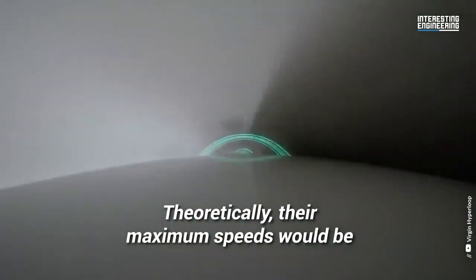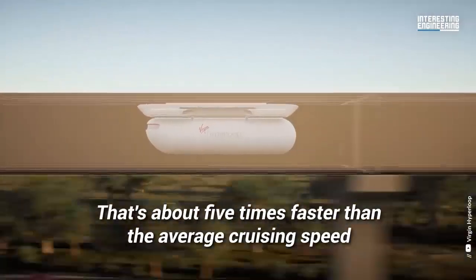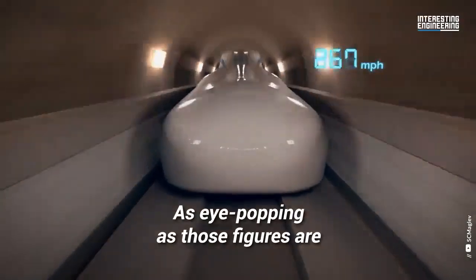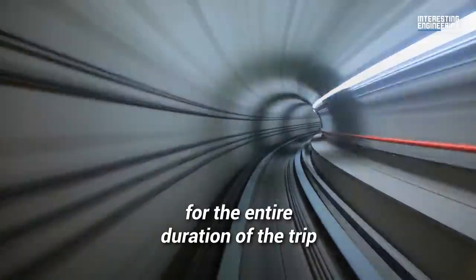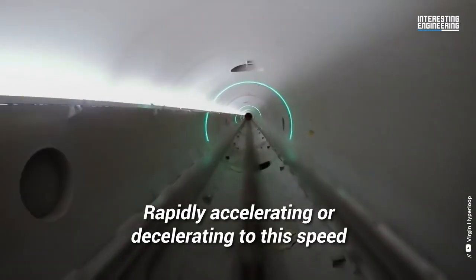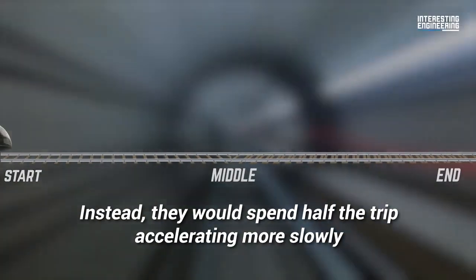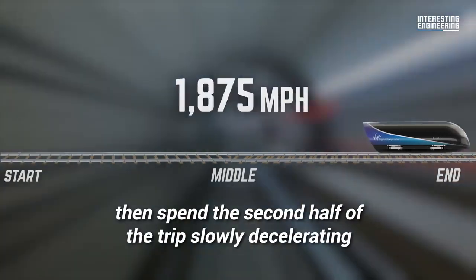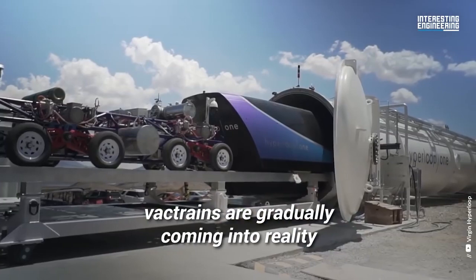Theoretically, their maximum speeds would be somewhere in the range of 2,500 miles per hour. That's about 5 times faster than the average cruising speed for a commercial airliner. As eye-popping as those figures are, vac trains likely won't sustain those speeds for the entire duration of the trip. Rapidly accelerating or decelerating to this speed would be stressful on the human body. Instead, they would spend half the trip accelerating more slowly to a maximum speed, then spend the second half of the trip slowly decelerating.